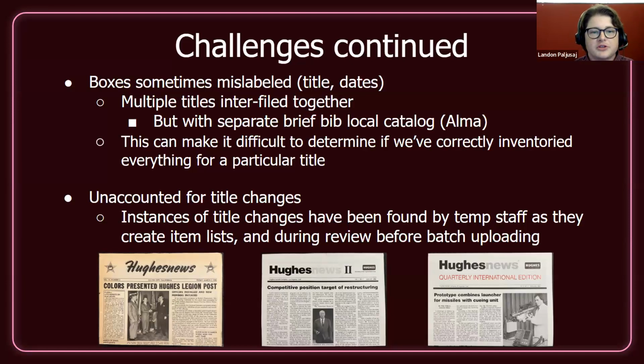So not only did we find multiple titles housed together, but there have also been a couple of instances where title changes were actually interfiled with each other, but had not been cataloged separately, such as the case with the examples on this slide, where the quarterly editions were placed within the general print run of another title. So this also created confusion when my team was creating the item lists. So sometimes the title changes were identified by the temporary staff as they were going through the boxes, and other times I noticed variations in enumeration within one spreadsheet, went to the stacks to verify what was going on, and then I notified Stephanie after sorting things out. So next, we will wrap this up by discussing collaboration and communication.